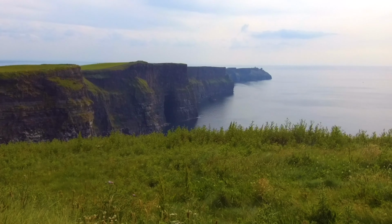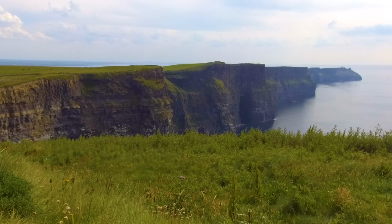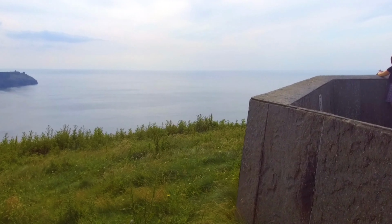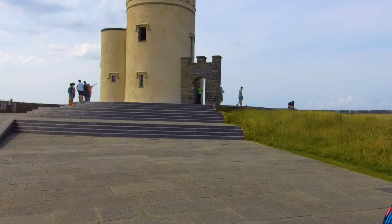It's about 700 feet high from the sea. 1.5 million people visiting this place every year. We are now heading up to the watchtower.